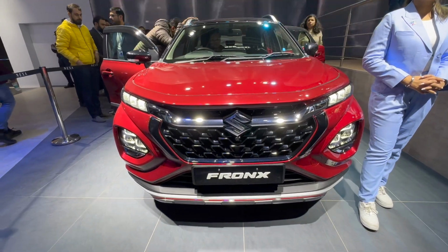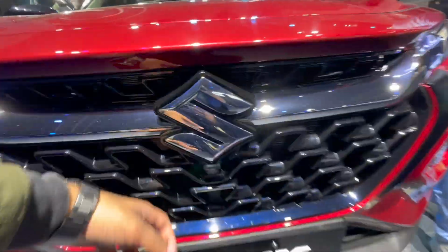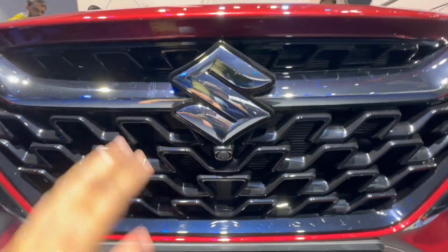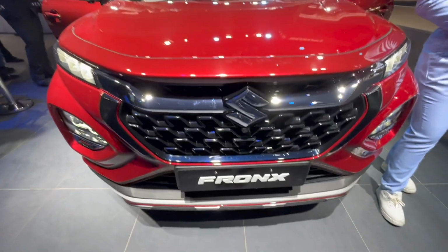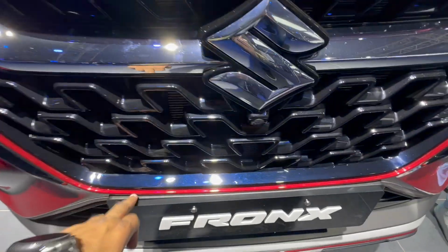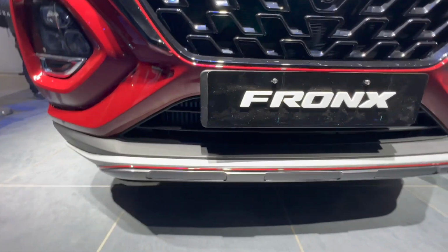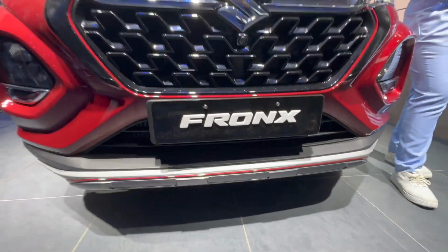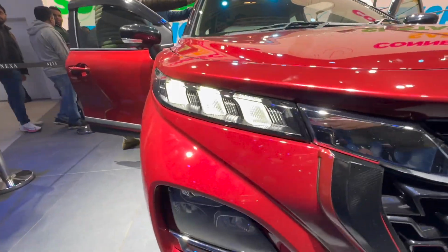Now for the front, you get a very Grand Vitara like design, which is really nice. For the grille, you get a black plastic grille, which is very typical Maruti Suzuki design, with the Suzuki logo housed right in the center, and this gunmetal shade plate running across the Suzuki logo and the borders of the grille. It also gets a front parking camera positioned right below the Suzuki logo. For the skid plate, you get a red piping design with a silver finish, which really goes with the paint job of this car specifically.